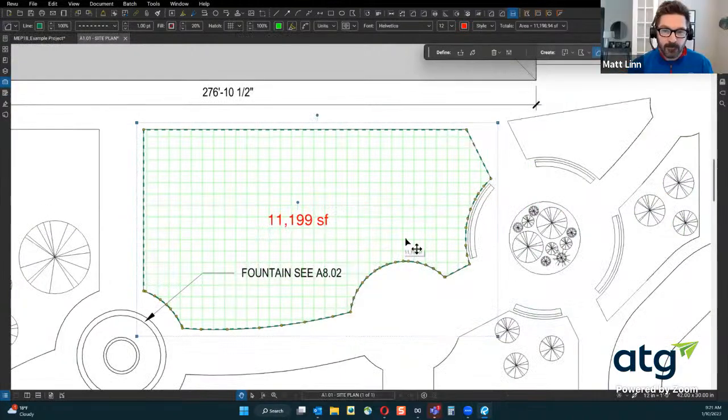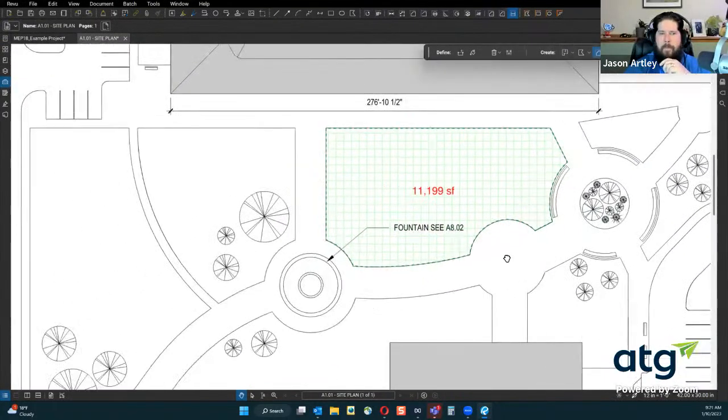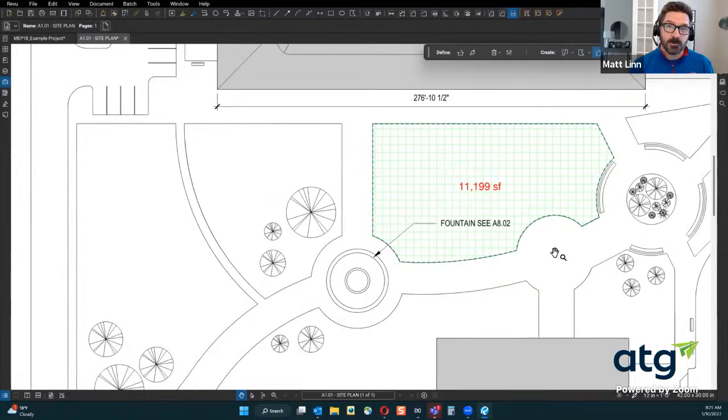Side note on spaces for those Revit users, a space is a Revit room. It is not a Revit space. Yeah, I don't know if, Jason, you knew that Revit actually has spaces. I did not know that. Which is not a room. So a Bluebeam space equals a Revit room, not a Revit space. All right.